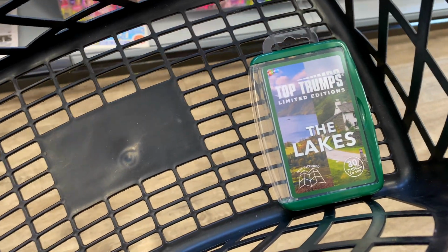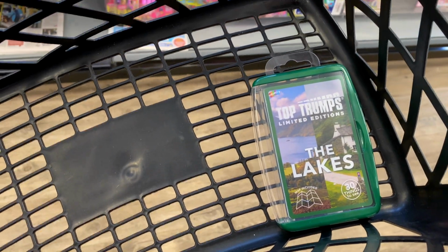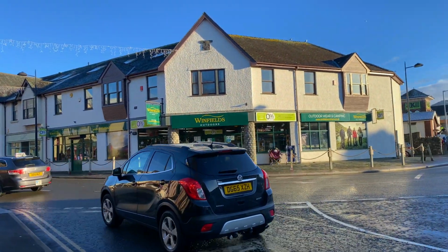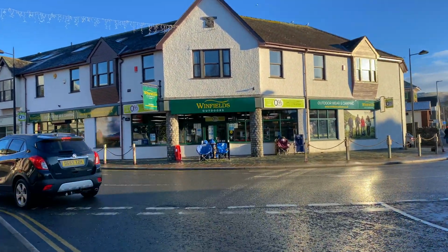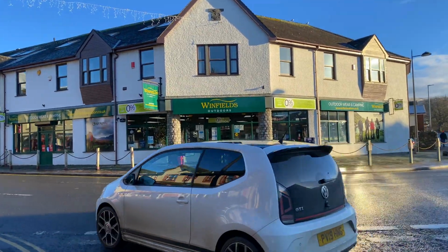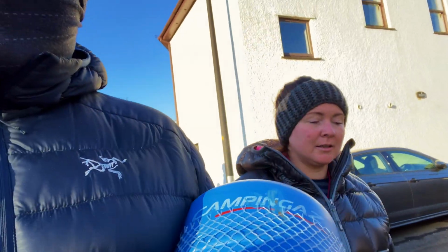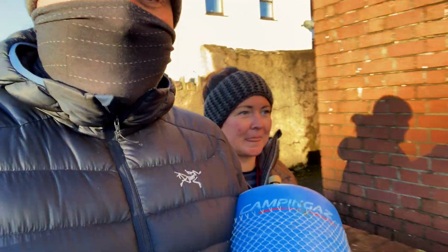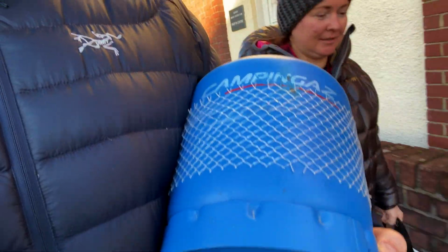We're in Birds. We've got some Lakes Top Trumps. If you need any camping gas bottles, this is where you go in Keswick. Winfields Outdoors. What can we do tonight? Can have a cup of tea. Cup of tea. Because I got gas and bottle.